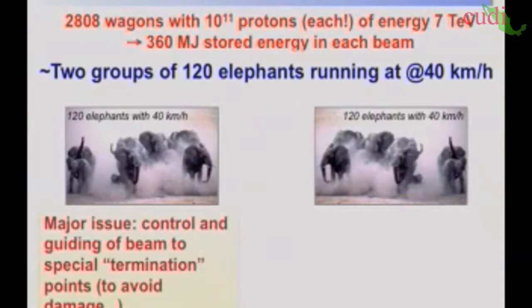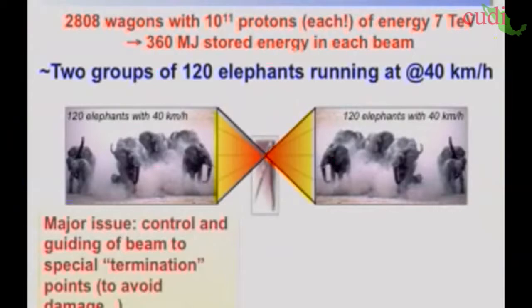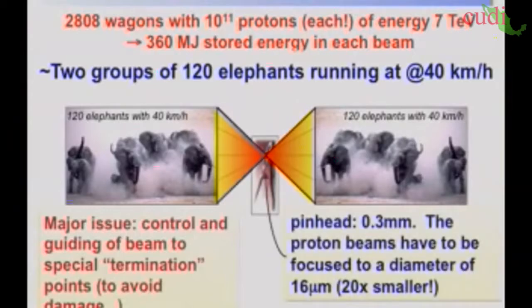That's challenge number one. Challenge number two is that you cannot have a big tube like this and another tube like that. They need to be focused over a very, very small distance. What's the focusing of these beams? Is it the head of a pin? Actually, sorry, a pinhead is 0.3 millimeters. The proton beams have to be focused to a diameter which is 20 times less, 16 microns. So those elephants feel pretty squeezed at this point.